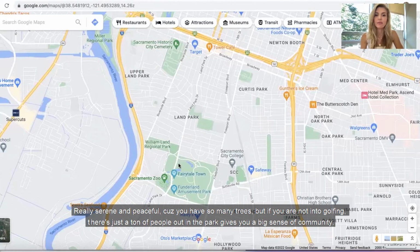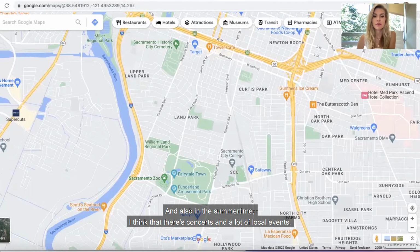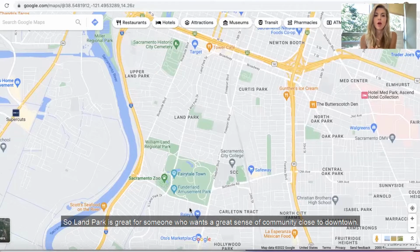Really serene and peaceful because they have so many trees. But if you're not into golfing, there's just a ton of people out in the park. It gives you a big sense of community. You see people having picnics, hanging out, birthdays, running around the park. So the park definitely is the main hub for this neighborhood. And also in the summertime, I think that there's concerts and a lot of local events. So Land Park is great for someone who wants a great sense of community, close to downtown.